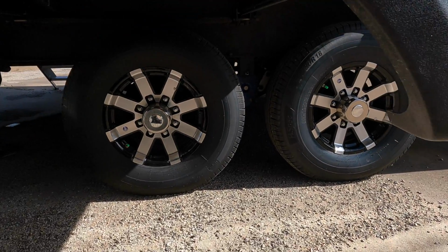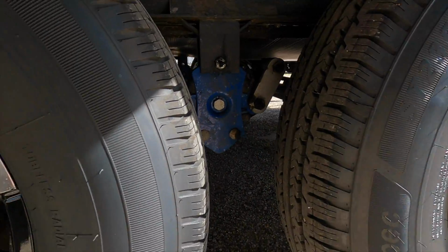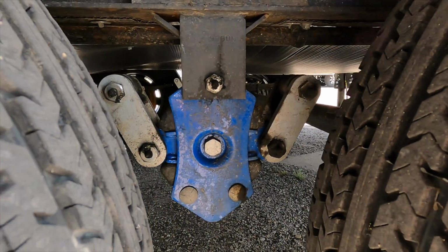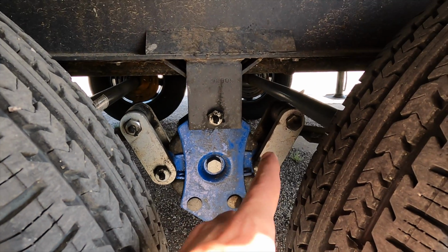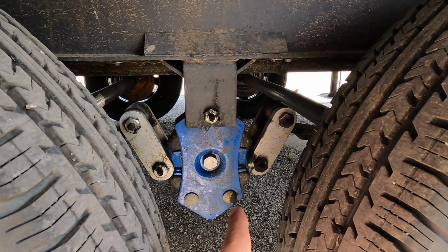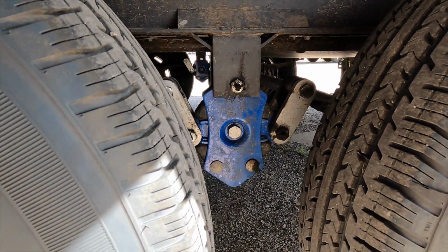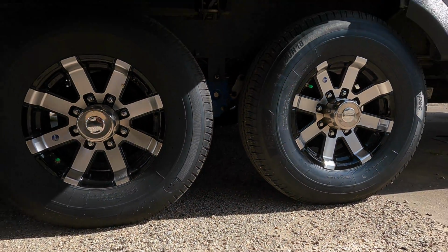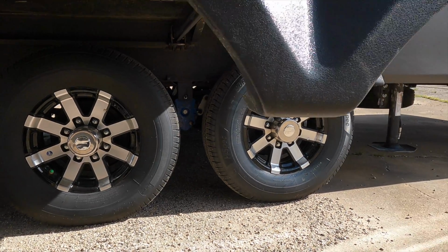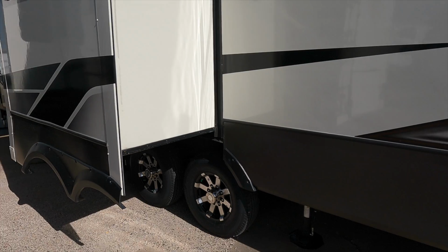Coming underneath here, you're going to have G-rated tires, and that is the Road Armor suspension up underneath here. So this Road Armor suspension gives you 6 inches of travel. You have these rubber bushings here, there and there, that are going to give you 3 inches of travel up and 3 inches of travel down, so you get 6 inches of travel in total. It's the only suspension system coming out of the factory that gives you 6 inches of travel that I know of. Everything else is 3 inches of travel or less, so that is a great system there.